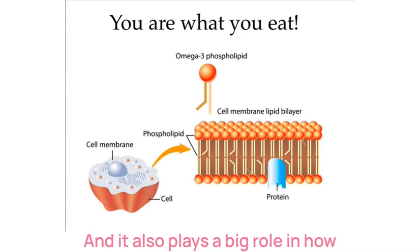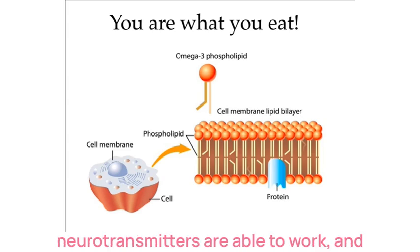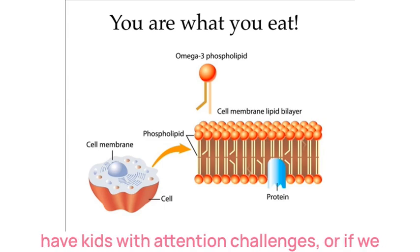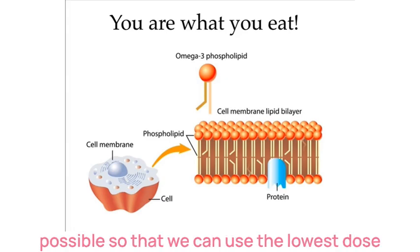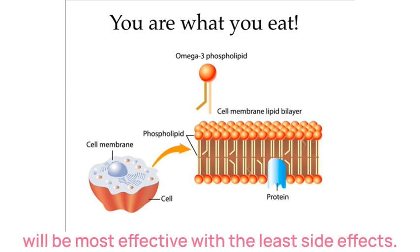And it also plays a big role in how our cells are able to move, how our neurotransmitters are able to work, and send our signals throughout the body. I'm always talking about this, especially if we have kids with attention challenges or kids who need a medication. My goal is always to get our cells in the best shape possible so that we can use the lowest dose possible of the medication that we need that will be most effective with the least side effects.